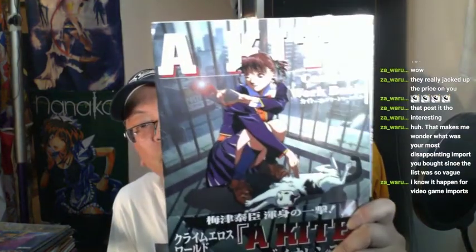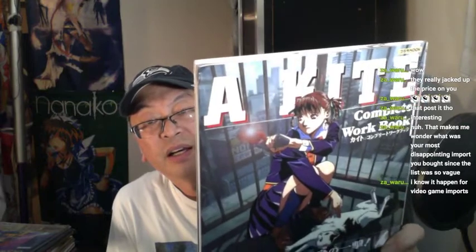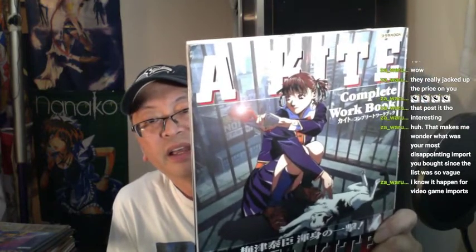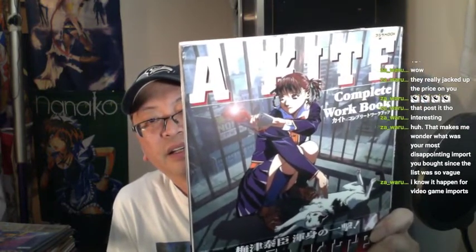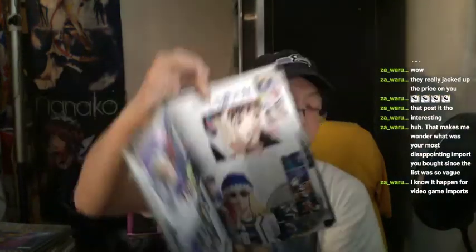This is one of the first really controversial animes that came out at this sort of time. This is the complete art book for the anime Kite. This is really a cool anime. Lots and lots of gore with a little bit of other stuff. So again, it goes over a quick little thing of the story.